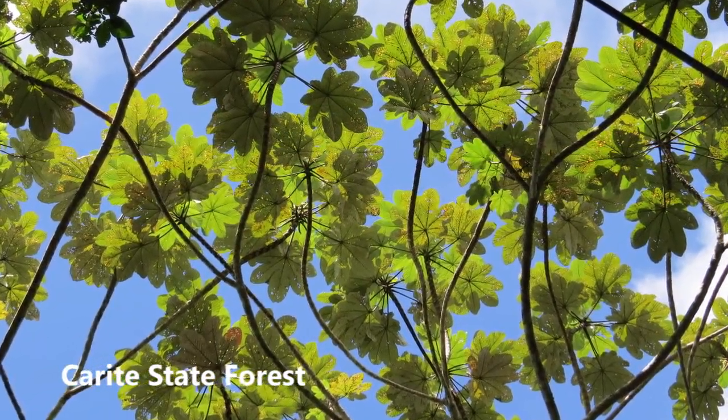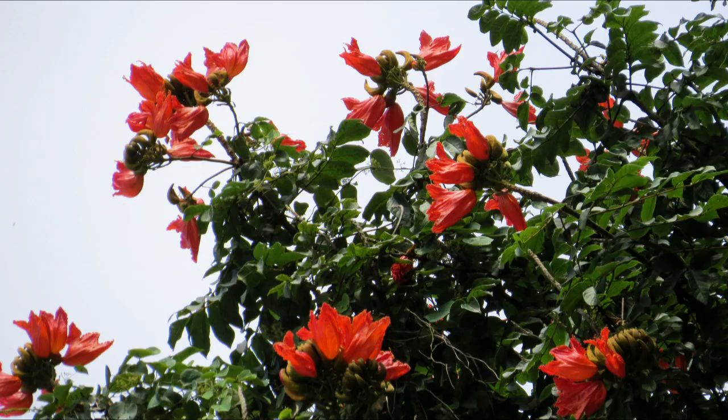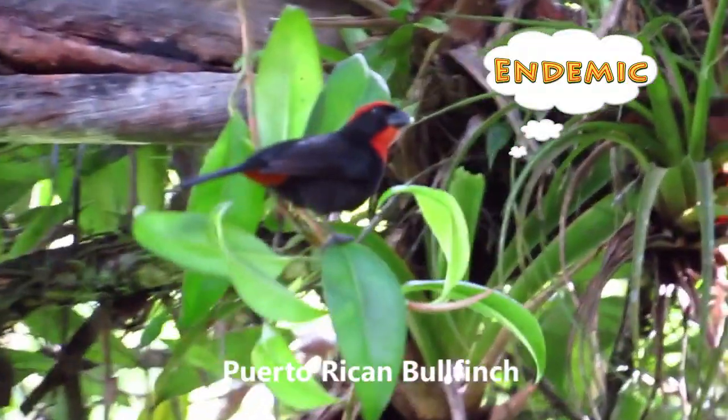In the Carite State Forest, we were back in higher elevation habitat. Here we got our best views of the endemic Puerto Rican bullfinch.